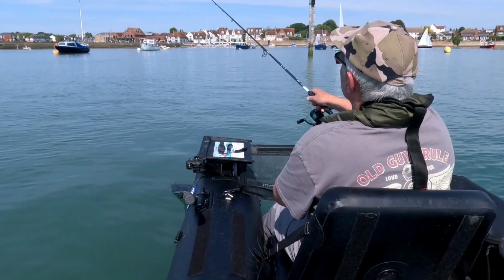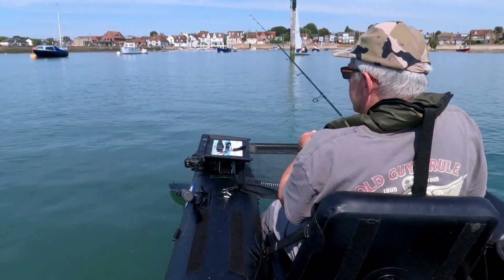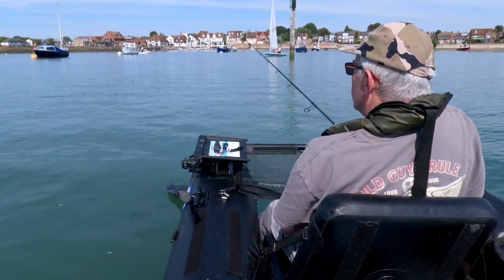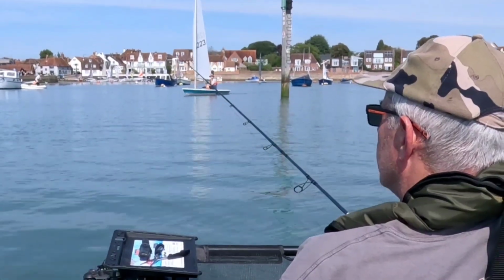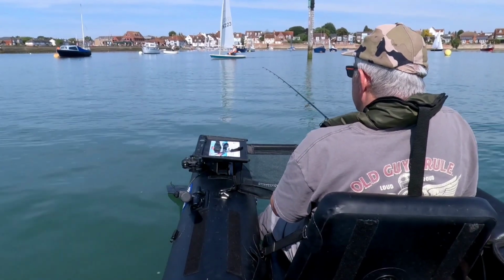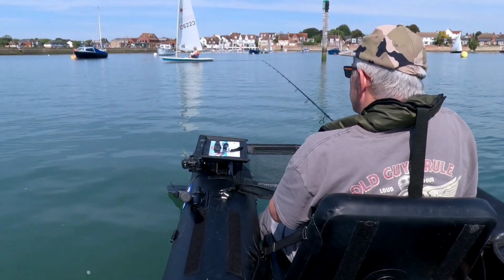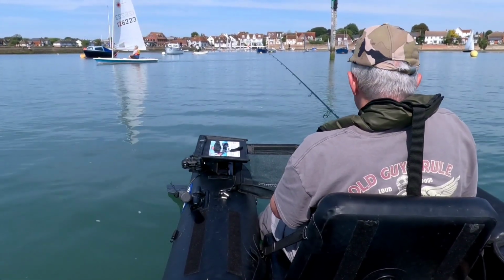But I cast it out, side onto the current pretty much. And where it's quite shallow, it won't take long to hit the bottom again. You can just see the tip of my rod wobbling. I'm not doing anything, that's it falling through the water column, and it's just hit the bottom now. So I like to just reel it. Can you see the tip wobbling? Looks like a bite sometimes, but now I'm going to leave that where it is.